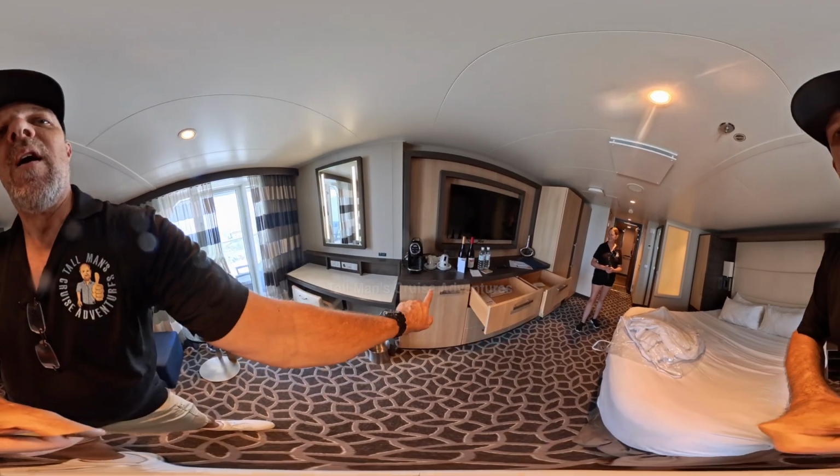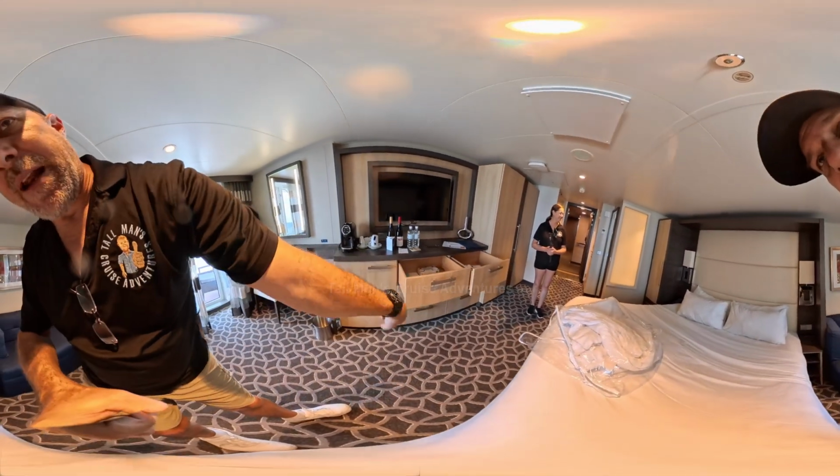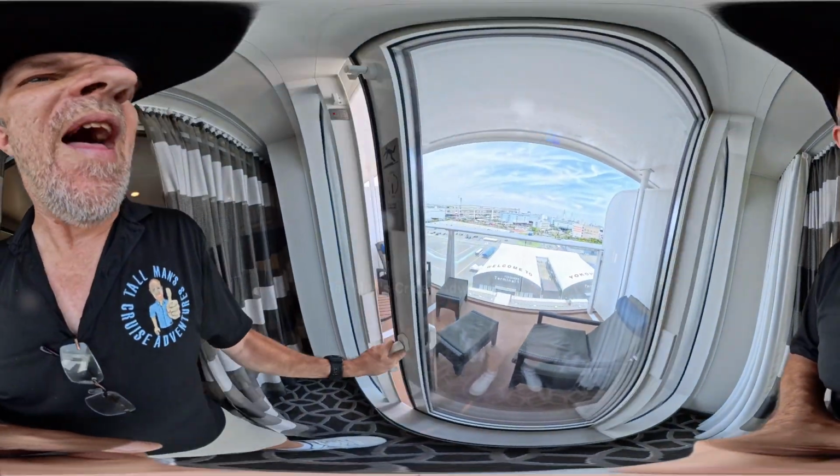All right, there's also a mini fridge here. You've got an espresso machine or coffee machine, nice size TV, and plenty of storage there as well. This does have a decent balcony, so let's take a peek at that.